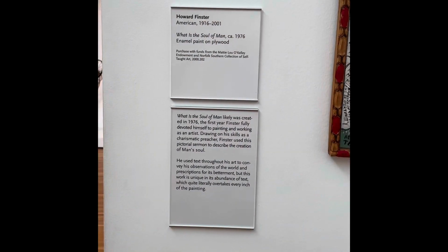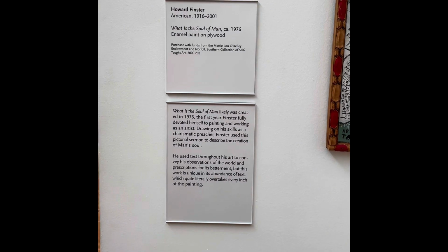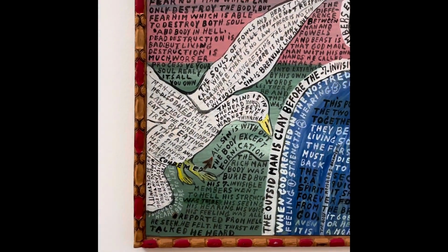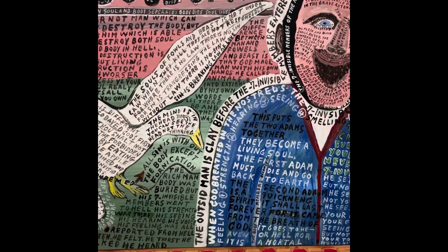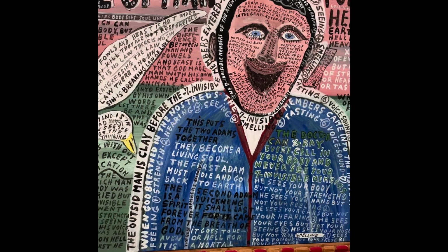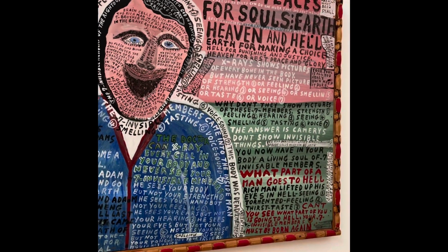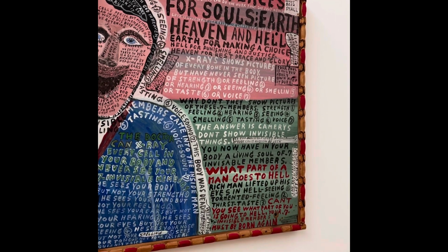What is the soul of a man? The soul of a man was likely created in 1976. He used text through his art to convey his observations with the world. Wow. It's a lot of thoughts to put into a painting.